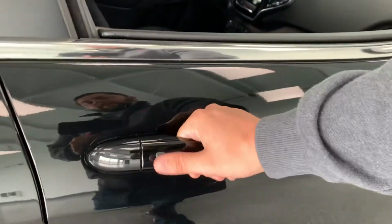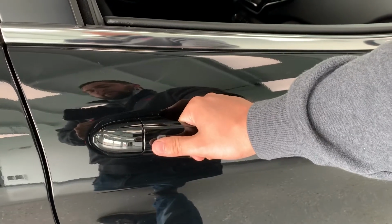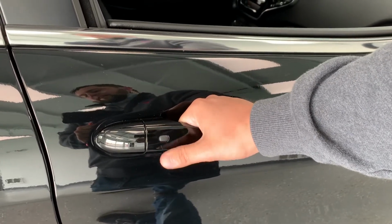Both the front doors are going to have this little black button on them. That's your proximity unlock system. If you have the key in your pocket and you press that button, it will unlock the vehicle for you.